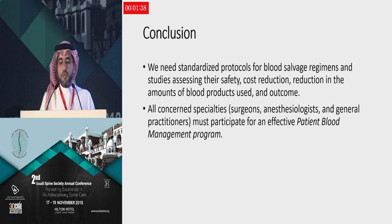We need a standardized protocol for blood salvage regimens and studies assessing their safety, cost reduction in the amount of blood products, and outcome. All concerned specialties, as you know, the SSS is a multidisciplinary society, so a multidisciplinary approach is always paramount and beneficial for the best outcome for the patient.